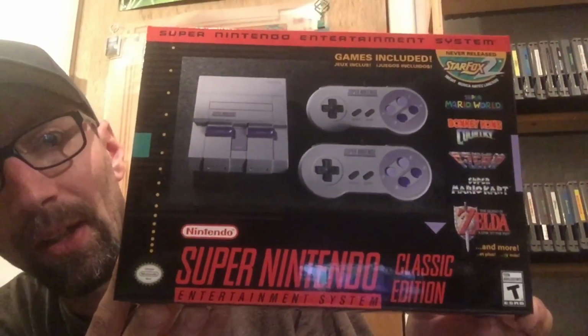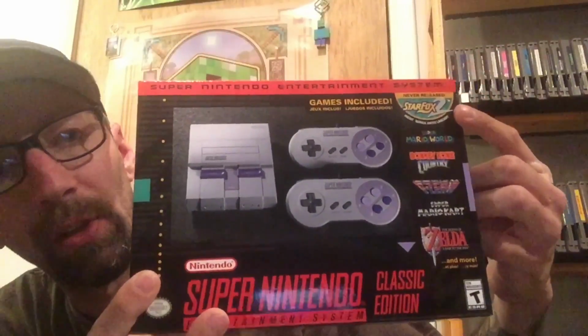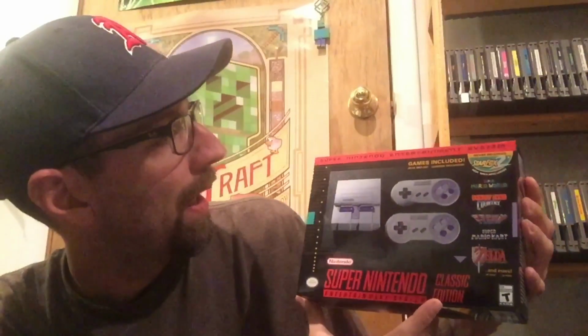As you can see right there, it has really cool artwork on the front, and of course Star Fox 2 included. As you can see, games included: Star Fox 2, never released, Super Mario World, Donkey Kong, F-Zero, all that kind of good stuff. Super Nintendo Entertainment System Classic Edition, and everything else.